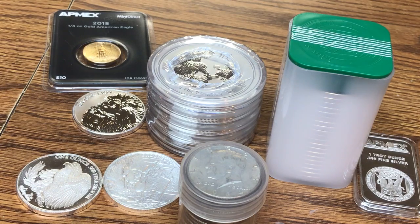I'm not an expert at this. I am not a financial advisor, so this is not advice. But I do have a couple of years of experience in stacking silver, and also collecting.